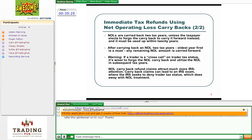When we do one, we talk to the taxpayer. We say, hey, you got a loss. Do you want to carry it back? Also comes into play is how good is this trader status right now? Was it close? Did you meet all those golden rules and blow them out of the water, or did you barely make the golden rules? If you barely made it in what we call a close call, then sometimes we just choose to maybe forego the carryback and just carry that in on forward.